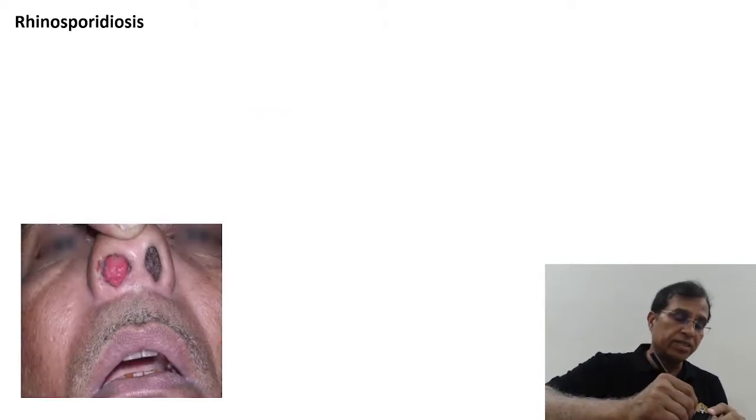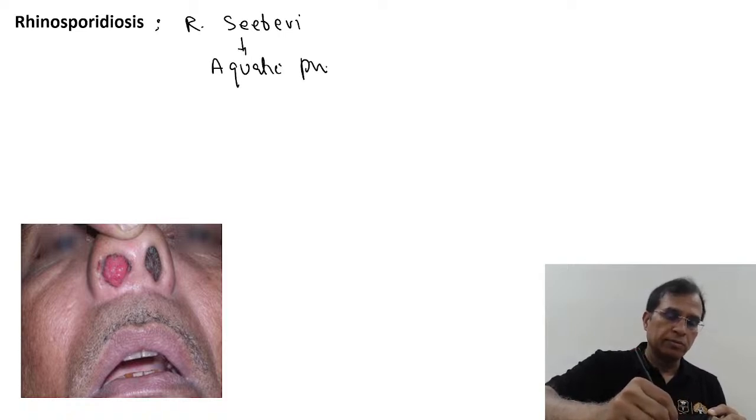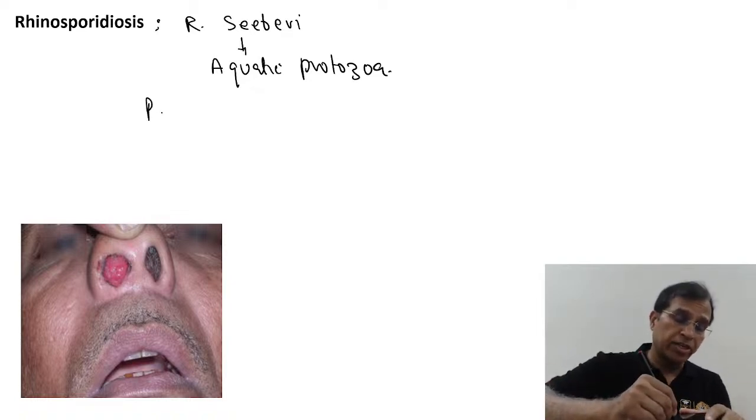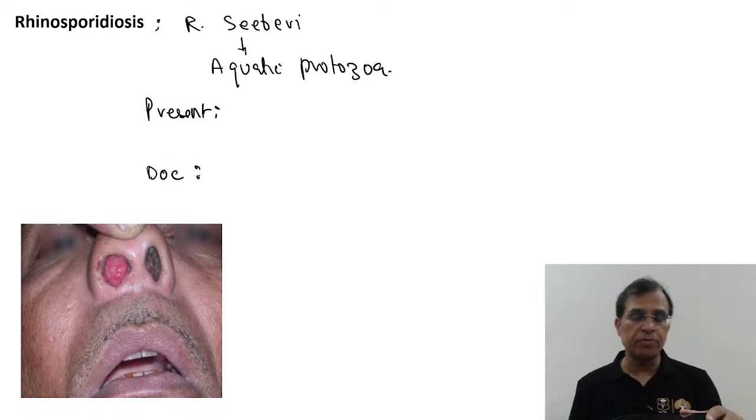This is also an infective disease caused by Rhinosporidium seeberi, which is an aquatic protozoa. So it's a protozoa that grows in water, so aquatic protozoa. But all this is less important. How does it present and the drug of choice? Presentation and drug of choice. These are the two important MCQs from this particular disease.